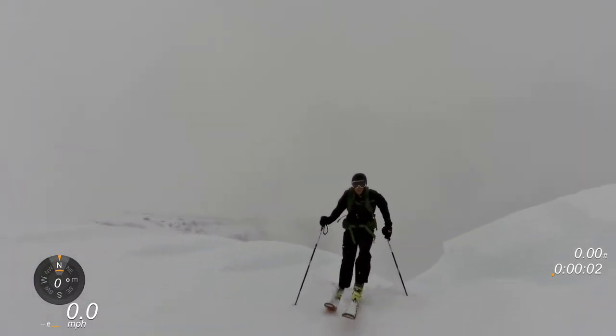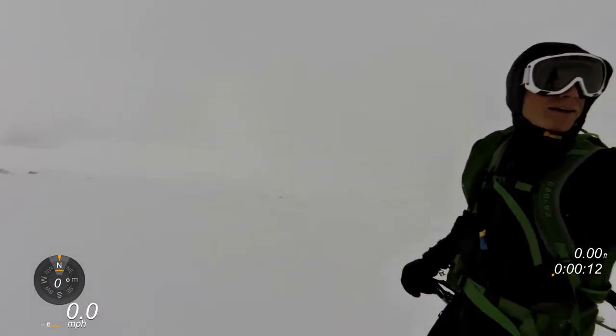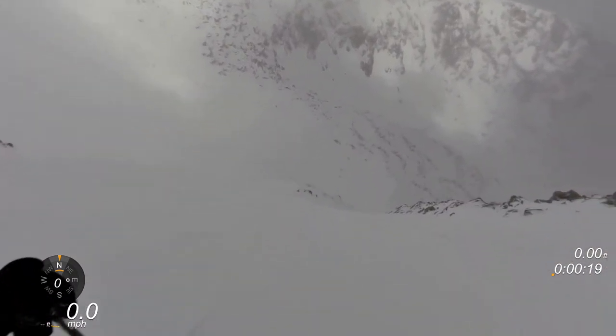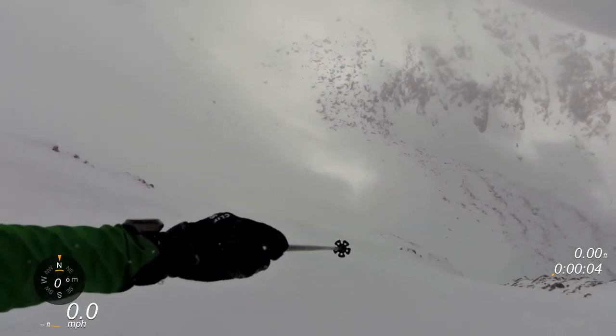Woo! Look at this. Are we in Alaska? I think we're in Alaska. Look at these. It's the backside of nasty drifts. I wonder what pass this is. Sweet. Here's where we're dropping in, right here. Going down this bad boy, cut right.